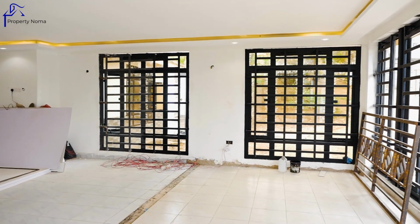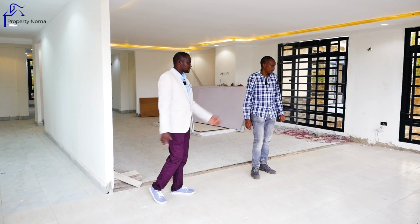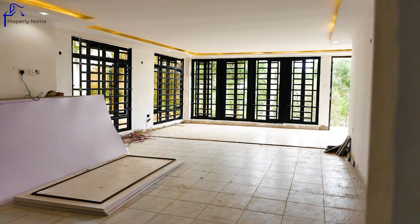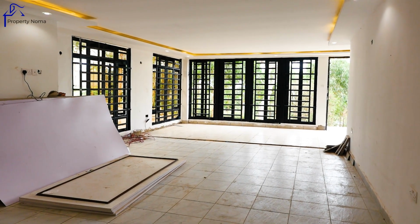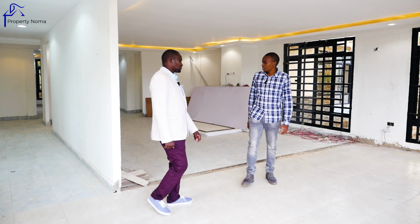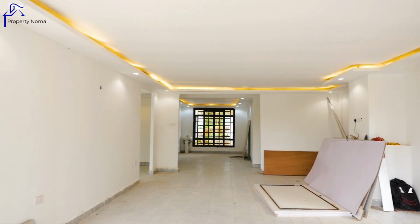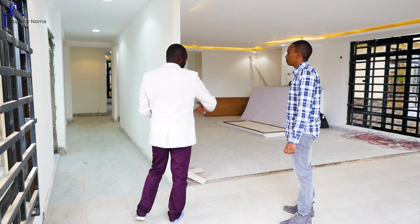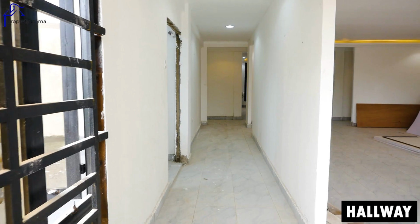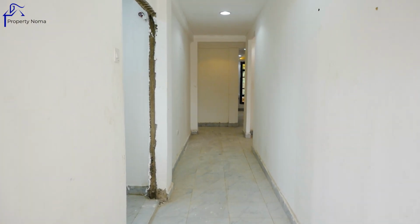The client is going to put some couch there. You can have some breakfast here, an evening bask there. Even the foyer is extensive. It's very spacious. Though you can access the sitting room through the sliding door, this will be the common hallway that you can use to go to the various rooms.